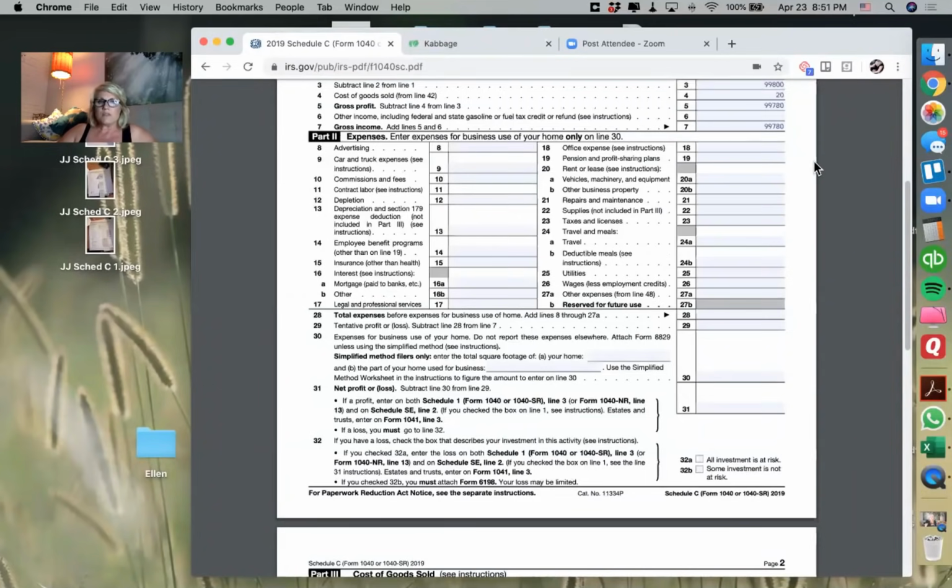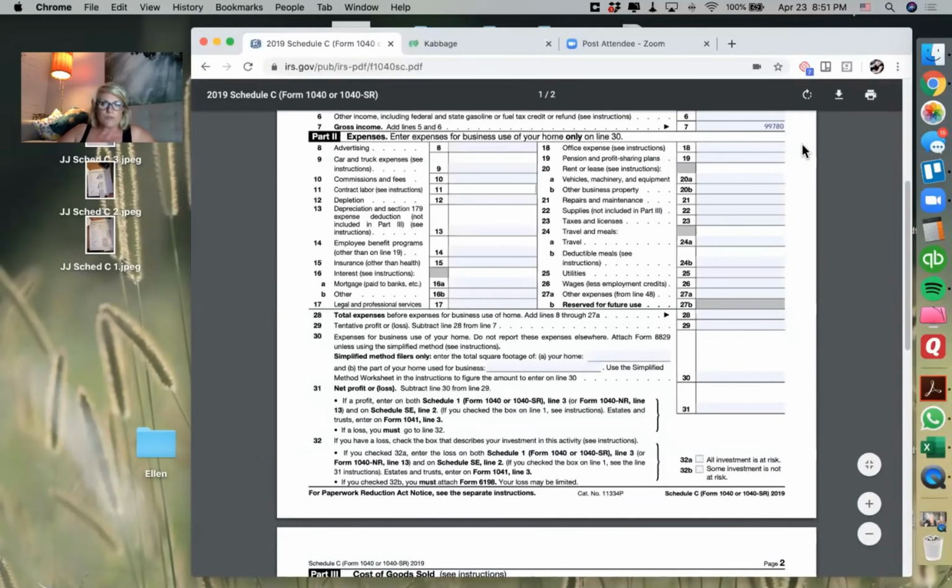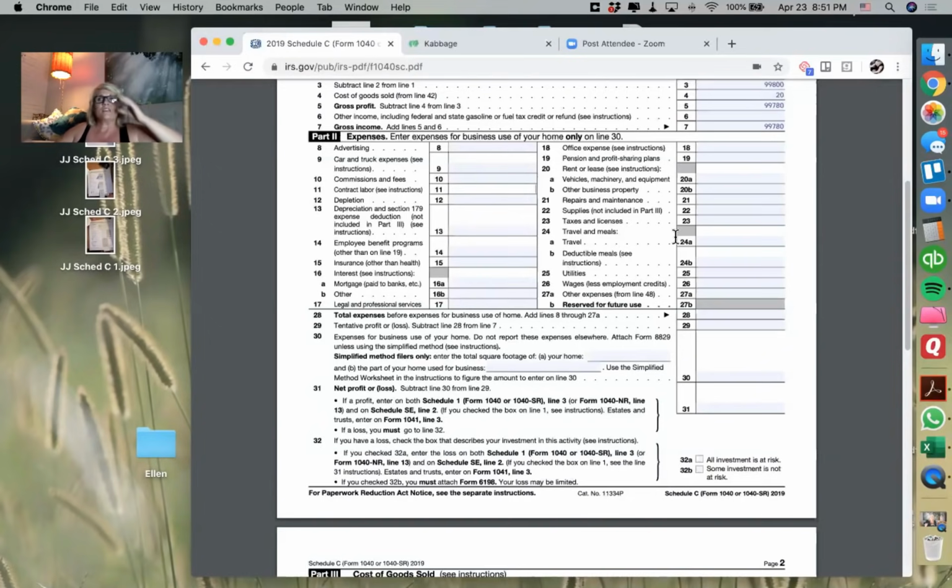Okay, so once you've established what your gross income is or your gross profit, now you're going to come down, you're going to fill in your expense area. Now this is the area where I'm going to hope that maybe you have a little accordion folder, maybe you use Quicken or even a simple version of QuickBooks, some sort of online accounting software, maybe a spreadsheet. Or maybe you use envelopes, you know, maybe you put each type of expense into an envelope. So now's where you're going to pull those out. You're going to tally them up, and then they're going to go right here.